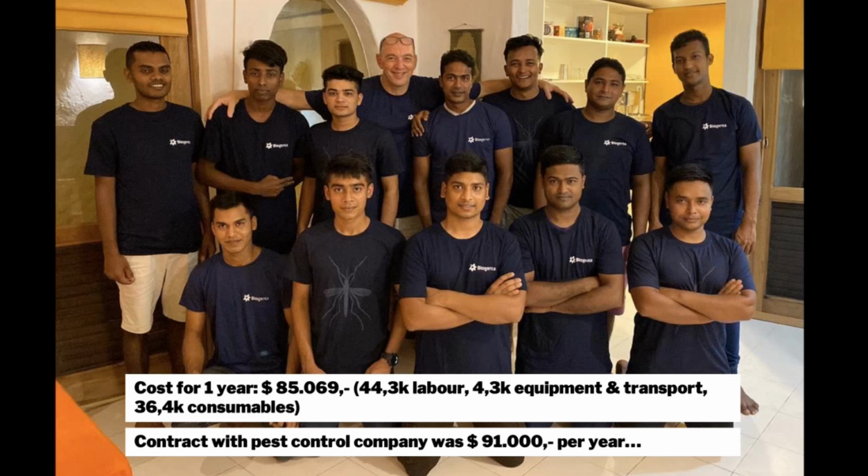Of which about half was for labor costs, so the two guys that are doing the servicing. $4,000 for equipment and transport, so they needed a small buggy to go around the island, and then they spent $36,000 on consumables, which is basically the sugar and the yeast that was used for creating the carbon dioxide, as I explained.